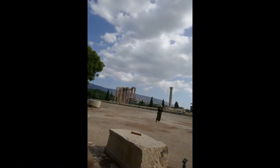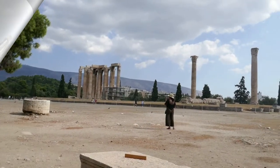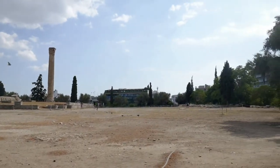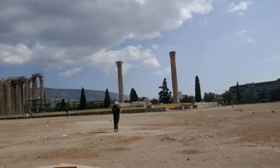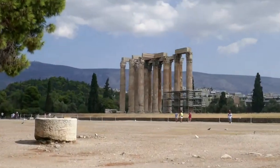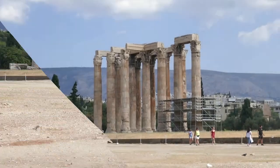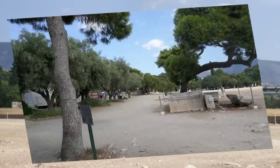Now, look past the arch and see the huge, and I mean huge, Corinthian columns. This is all that remains of the Temple of Olympian Zeus. The Temple of Olympian Zeus is the largest temple in ancient Greece. It took almost 700 years to complete. It was begun in the 6th century BC by the Greeks, then lay abandoned, half-built for centuries. Finally, the Roman Emperor Hadrian arrived to finish the job in 131 AD.